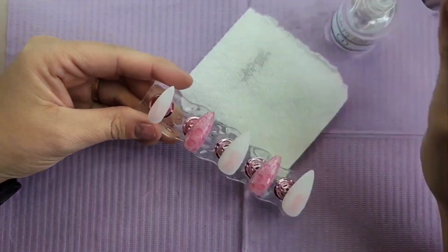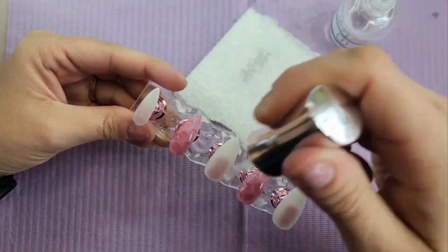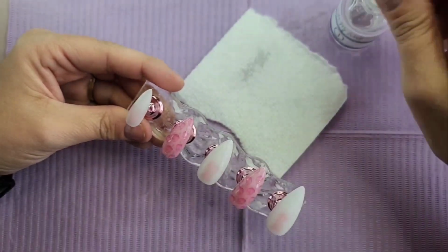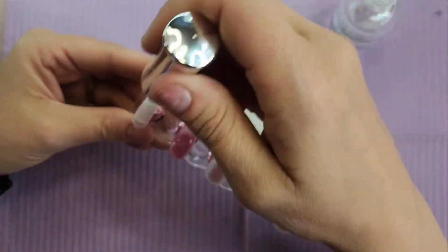So I took my odorless top coat and I coated the nails, and I'm sorry I did not leave this in camera, but I just file around the edges to make sure any decal that was still sticking off was gone.